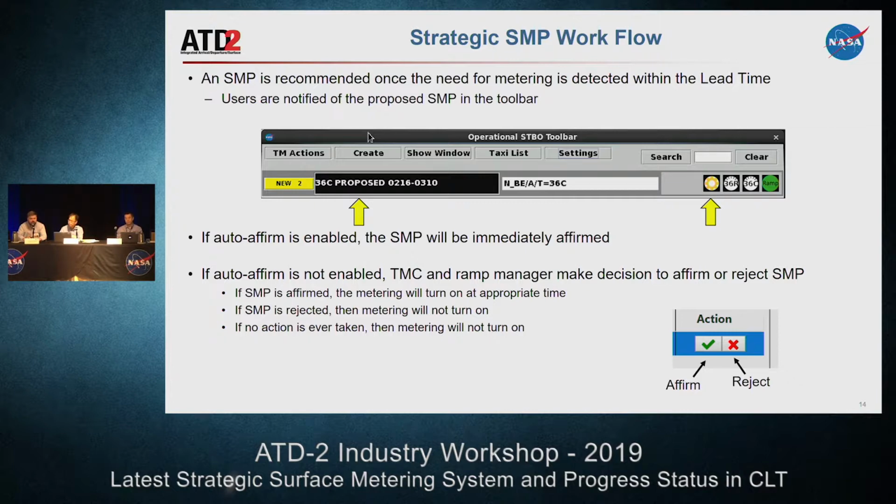So we started out requiring the TMC to affirm all SMPs. They can affirm an SMP or reject an SMP based on looking at it. We found that there wasn't always a TMC in the tower, or they were busy, and so the TMU would often have to go over there and walk. We had some issues early on where we were proposing an SMP and then turning it off, turning it on, turning it off, and they found some frustration with that.